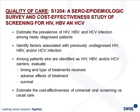This is a second study looking at quality of care, really trying to understand the prevalence and cost effectiveness of HIV, HBV, and HCV testing in cancer patients. This is a study that we completed an early vanguard stage and is just about to be open and activated for all sites. This is actually a CTEP study. It's a legacy study, and it will help us understand who we should be testing, who we don't need to test to improve outcomes.